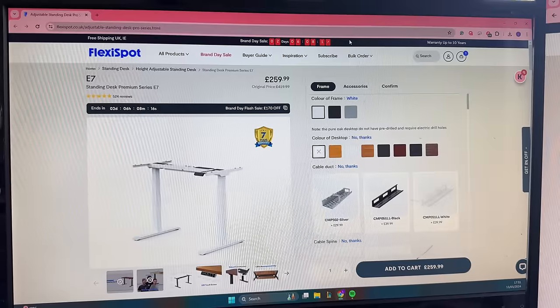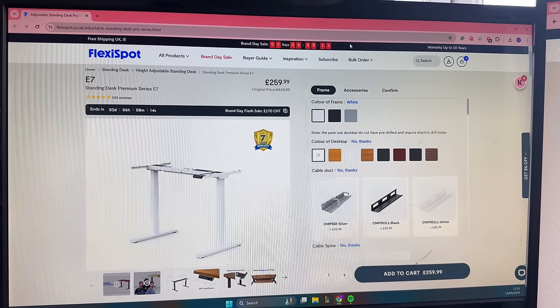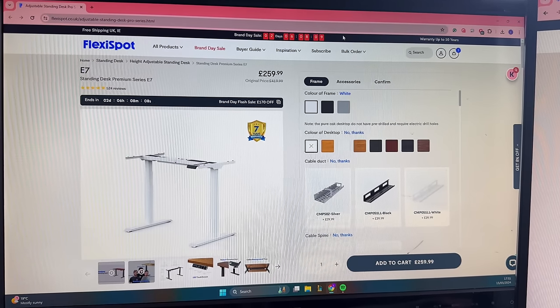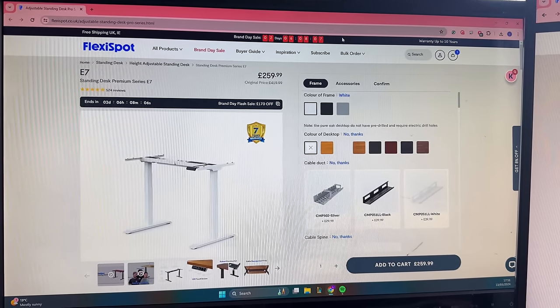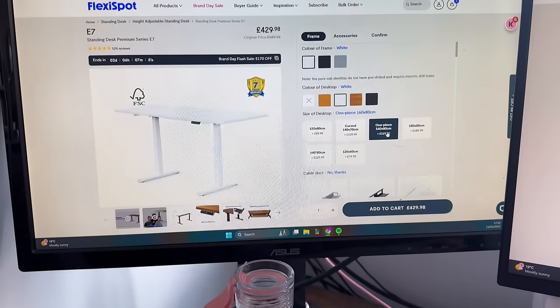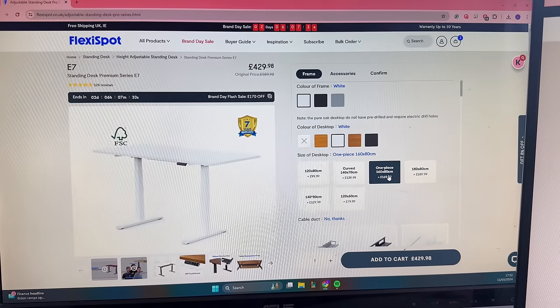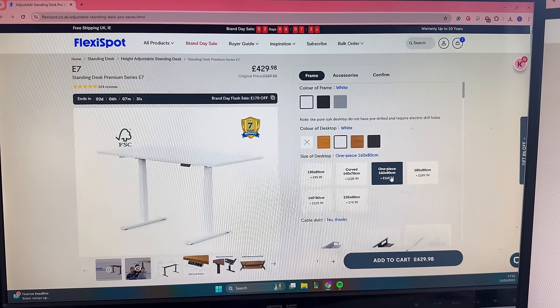It is an E7 standing desk, premium series. I got the color frame in white, and I also got the desktop in white. And then I got it in 160x80cm.